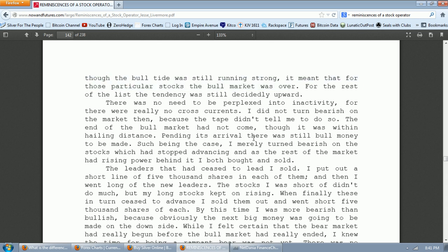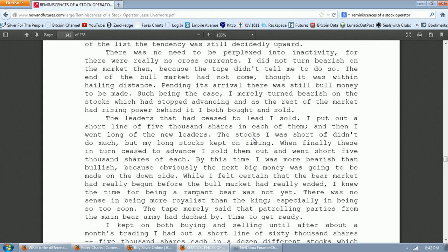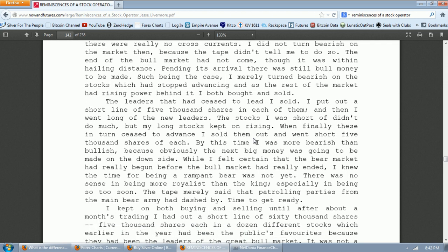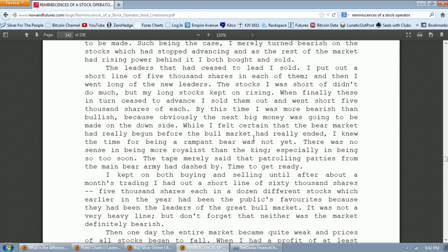For the rest of the list, the tendency was still decidedly upward. There was no need to be perplexed into inactivity, for there were really no cross currents. I did not turn bearish on the market then, because the tape didn't tell me to do so. The end of the bull market had not come, though it was within hailing distance. Pending its arrival, there was still bull money to be made. Such being the case, I merely turned bearish on the stocks which had stopped advancing, and as to the rest of the market, which had rising power behind it, I both bought and sold.